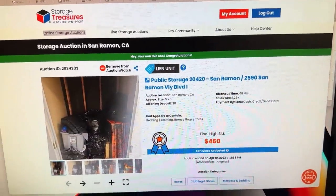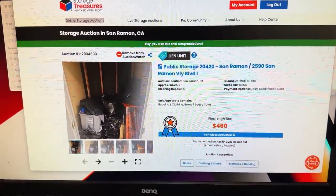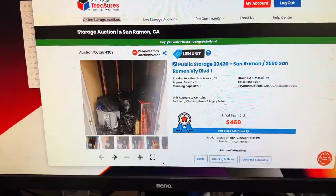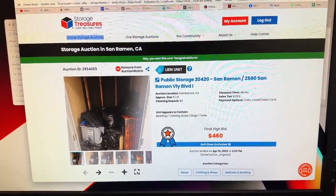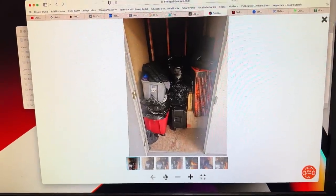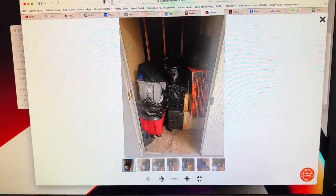Paid 460 bucks, which I think is too much. I do, but it is close to home. I mean, literally, this is right up the street. I've bought here before many times, and it is the most convenient facility for me, the closest in proximity really of any. But yeah, not too much.